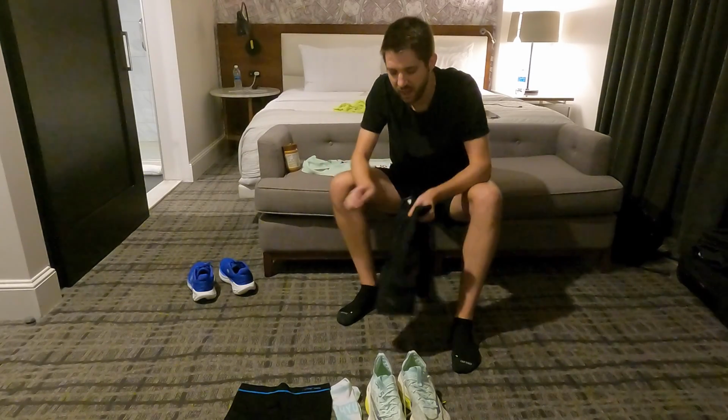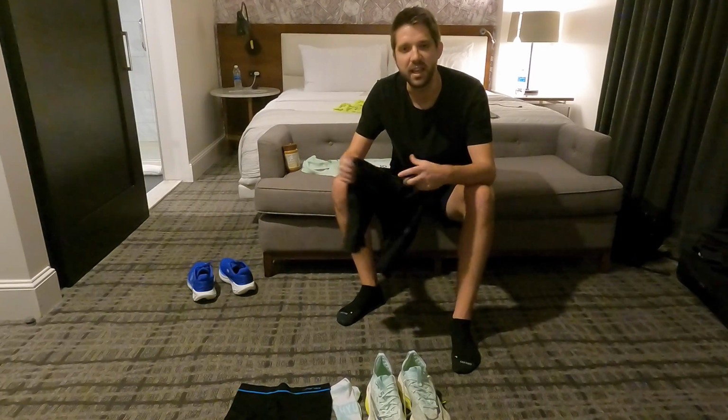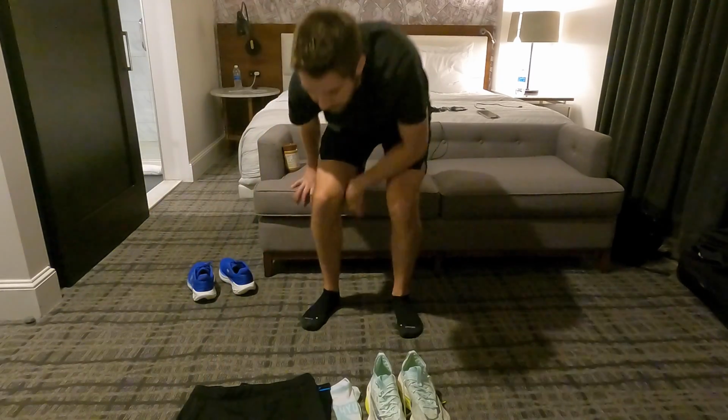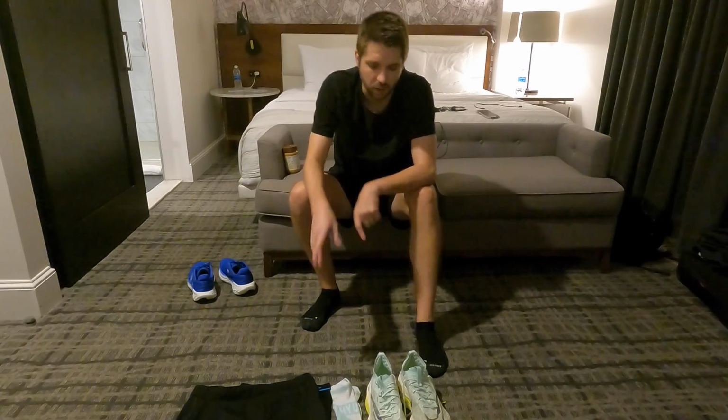I really like these. They have pockets for gels on the sides. That is a necessity. The top, the kit, this is the Nike Aero Swift tank. I was debating between blue and mint, and my wife said go with mint. It also matches my shoes.